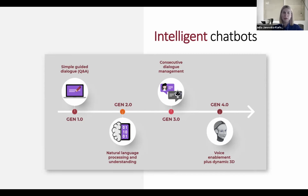The next generation comes with the ability to process natural language inputs, which means that we can write our question in text, and the chatbot will understand what we have written and give us back the answer. But these chatbots are also quite simple. They have only some 3 to 5 scenarios. So they are simple chatbots, but they can understand our inputs.